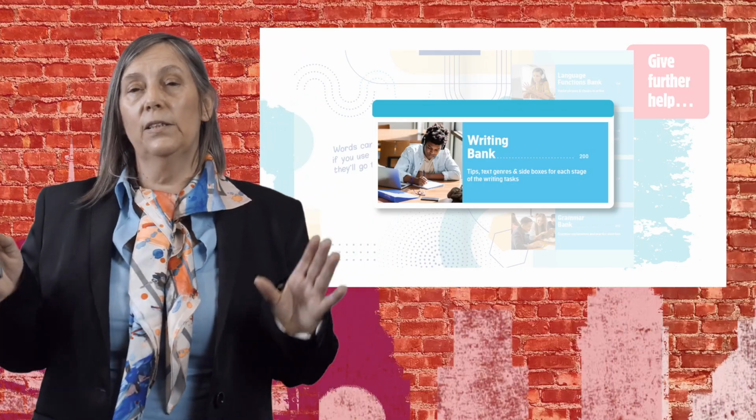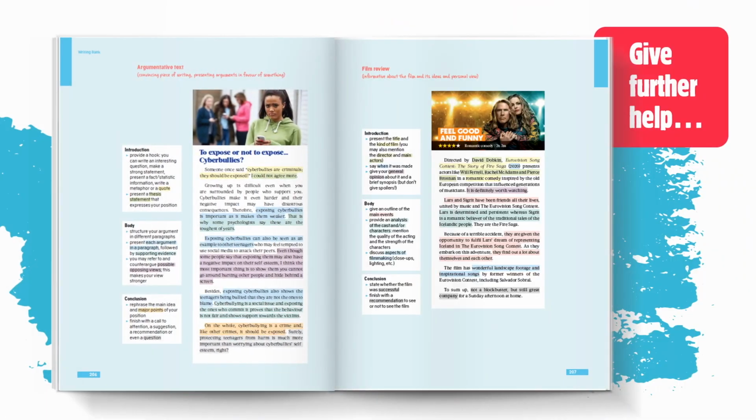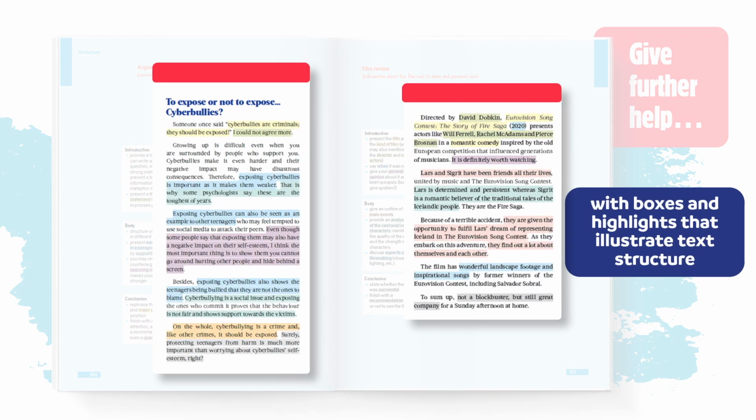The second part is the writing bank. The writing bank starts with general tips about writing, and then students can again see the text types that were covered in the course book. These have highlights that show them and are linked back to the steps that they have on the left.